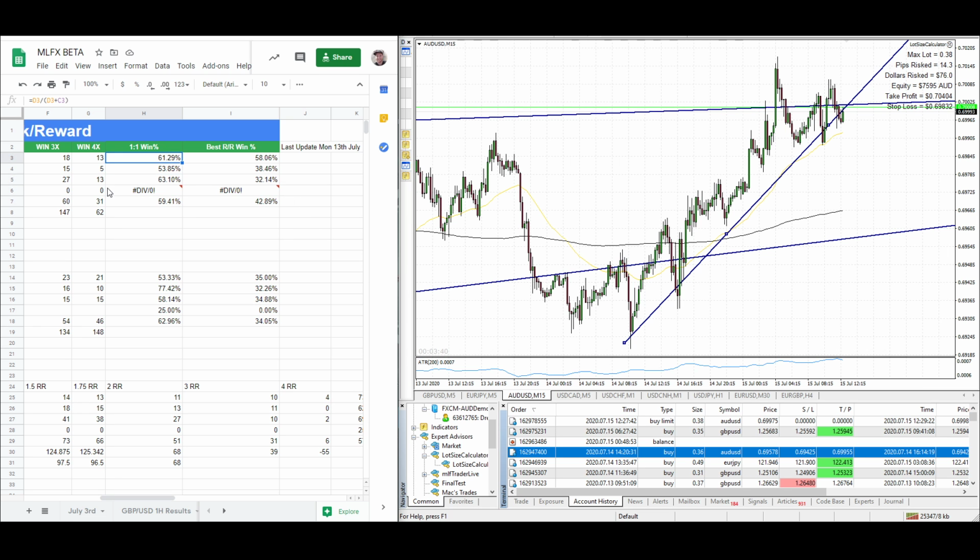But we have 61.29%. And then I took the best risk reward ratio we had and figured out what the accuracy was for that. So even at 1 to 3, we were still roughly 60% accurate, 58% accurate on the very weak, 38.46 on the weak, and 32.14. So no doubt once we get more data, these numbers will start to look quite similar. But it's still very cool to see that. Even at the very worst side, we're just below break even, and at the best case, we are hugely profitable.